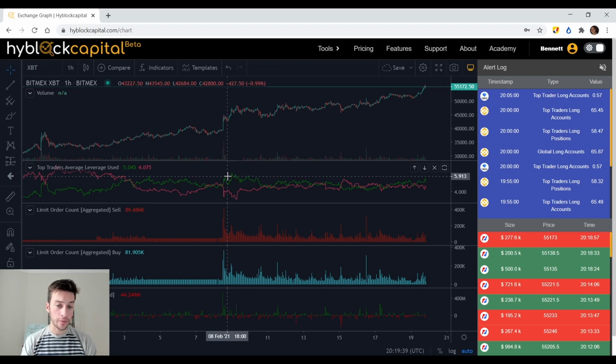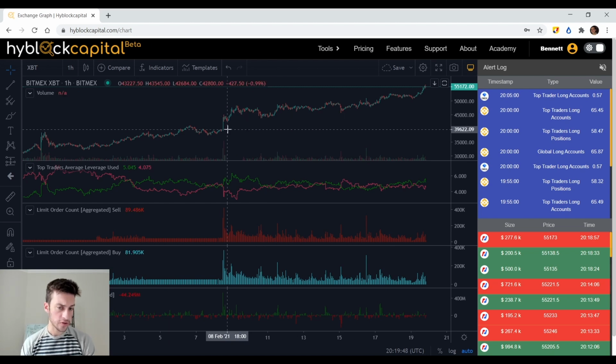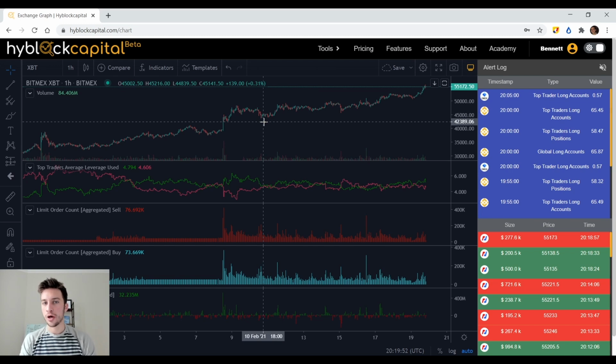Here was a great example. The longs were so risk on that they really had to be shaken out. And that's the kind of scenario that I like to look for. One side uses way too much risk. I want to wait until they get shaken out until I enter into a position on their side.